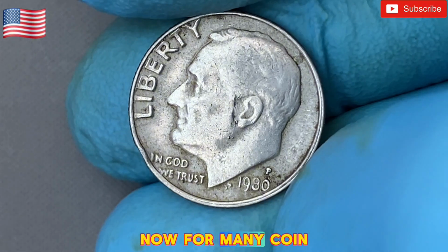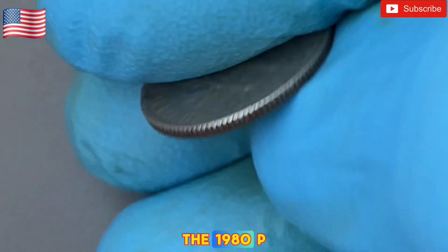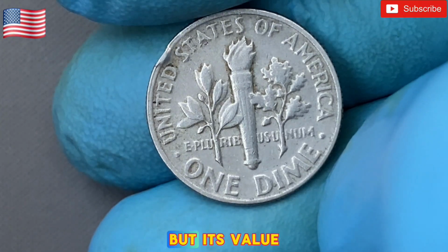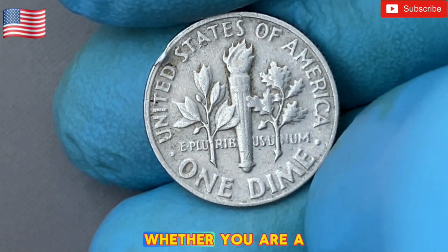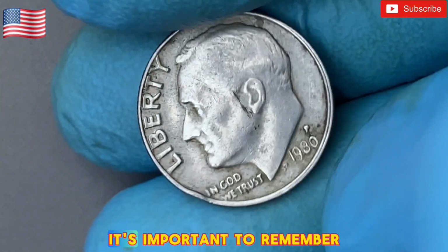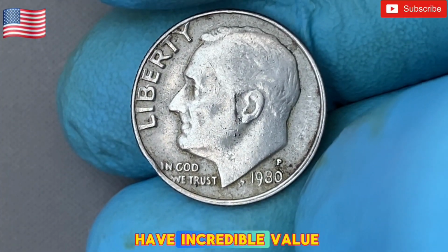Now, for many coin collectors, this is a once-in-a-lifetime find. The 1980P Roosevelt dime may not be as famous as other rarer coins, but its value, rarity, and unique qualities make it a true treasure in the world of numismatics. Whether you're a seasoned collector or just someone who loves discovering hidden gems, it's important to remember that even the most seemingly ordinary coins can have incredible value.